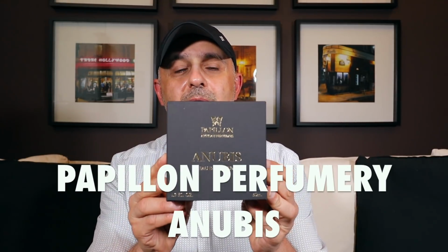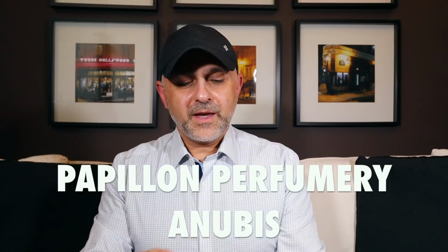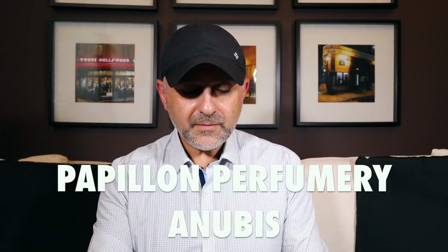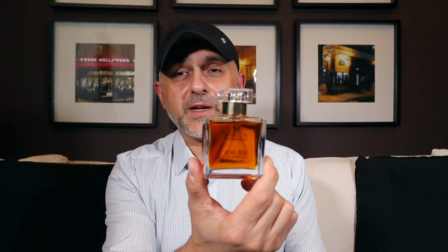Next up, I bought a fragrance that I've had before, and I had decanted and sold it off, but I wanted to get it back. And here it is. This is Anubis from Papillon Perfumery, and Papillon Perfumery is from the UK. And Anubis is all about leather. Do you know this one, guys? Are you familiar with it? It is a very dark leather. Smoky, like almost burned leather.